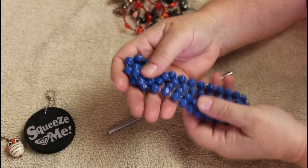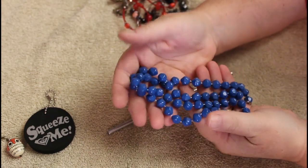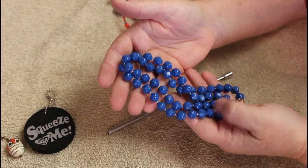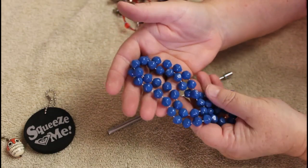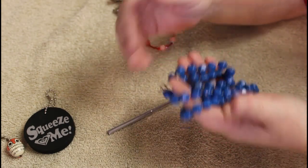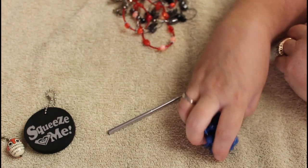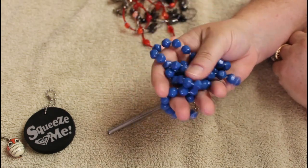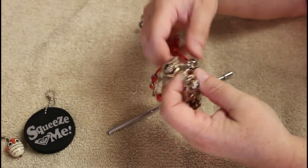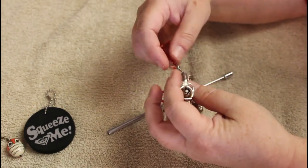Okay, and these are multifaceted plastic beads. I've got a thing for plastic. I've got quite a little collection going on now that we've done this for quite a little while now. These have a great feel. Those don't feel like kid beads to me. They feel like they have definitely some weight in them.